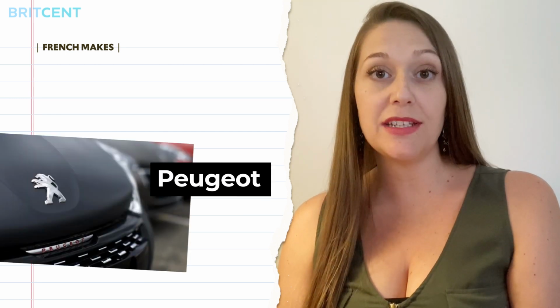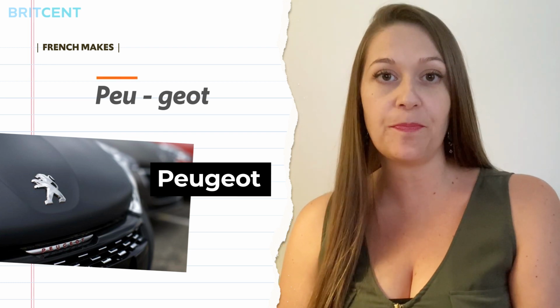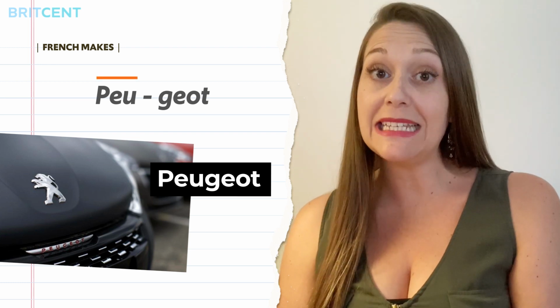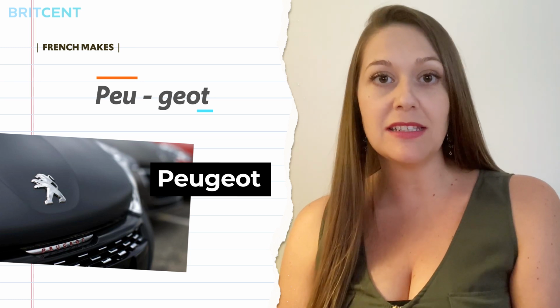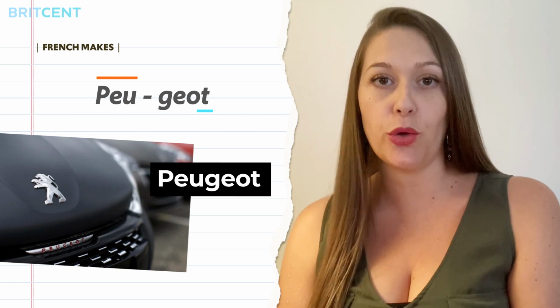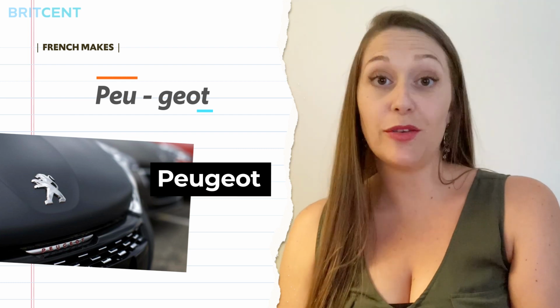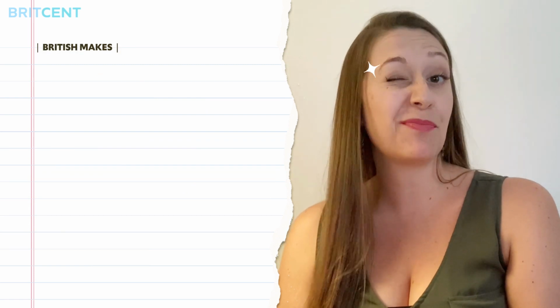And another French make we're looking at today is this. Again, this word is made up of 2 syllables and the first one is stressed. And don't forget the silent T at the end of the word. So we pronounce it Peugeot, Peugeot.